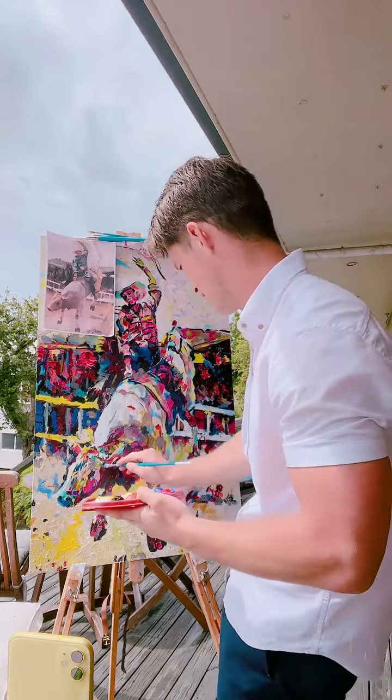How much on average do your paintings sell for? It depends. So this one here, I've kept the costs way down. Secondhand canvas, secondhand frame, but it all looks fantastic. It's gonna be a really cool work. For a fresh start, you get a canvas a little bit wider than this on all sides.